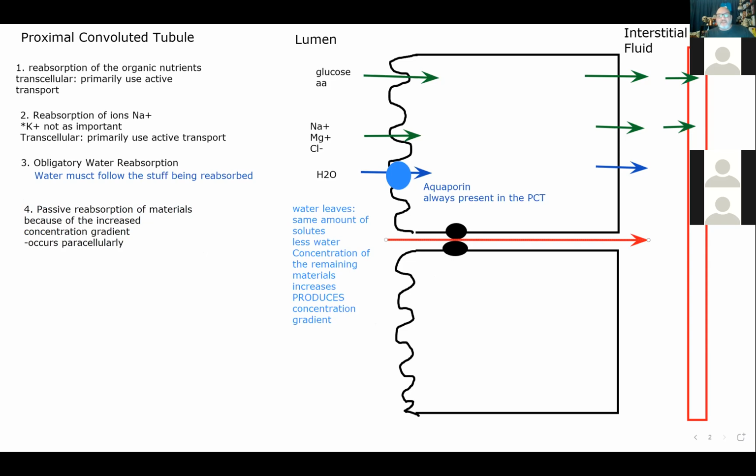But these cells could also have leak channels as well. Those leak channels would be another way that substances could get out of the lumen into the cell and then ultimately into the peritubular capillary without having to use energy. So it occurs paracellularly or via leak channels. The key is, again, no energy is used. For certain ions, for instance, as much as 50% may be reabsorbed this way, passively.